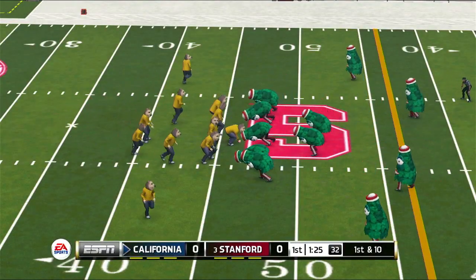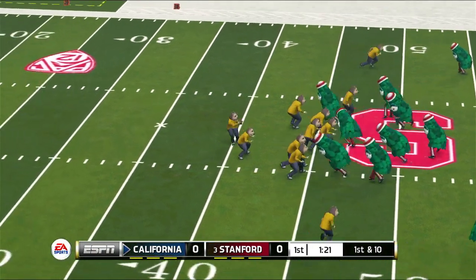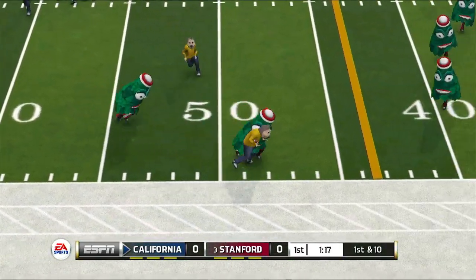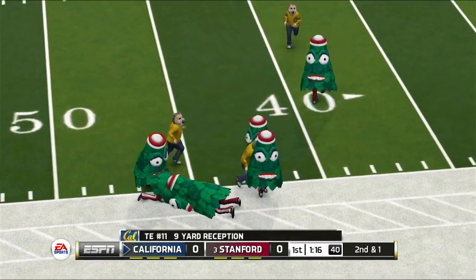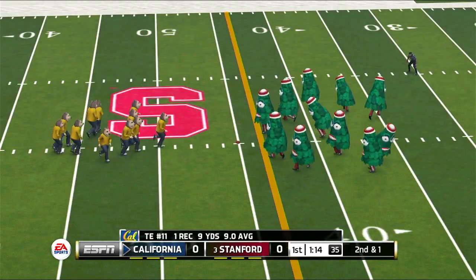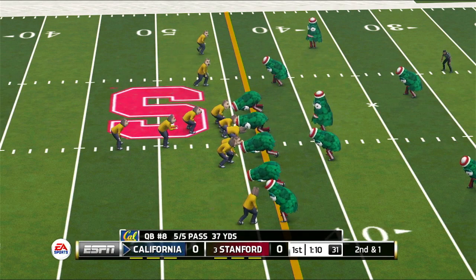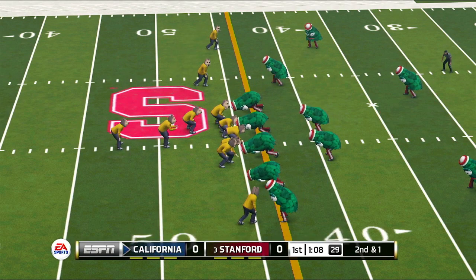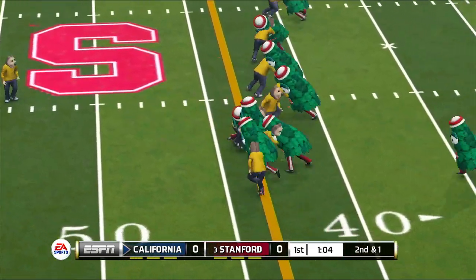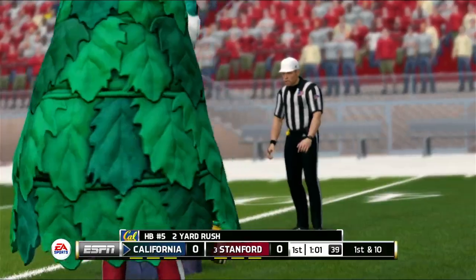All right, guys, double tight. Check. He's knocked out of bounds at the 45. Gain of yardage. That brings up second and long. Ready. Wide. And he's tackled around the 43-yard line.